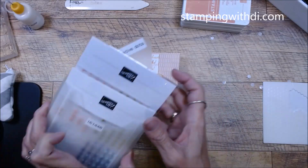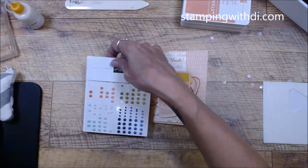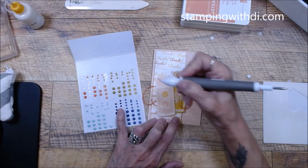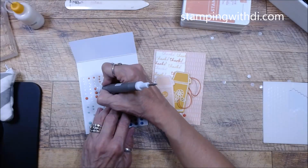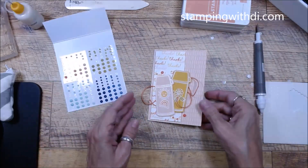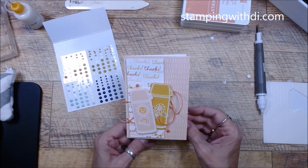Then it also has some embellishments. The embellishments they used are the ombre matte decorative dots, and they used these ones here. So we're going to go 1, 2, and let's grab a big one, 3, and 4, and 5. So there is the catalog version. Isn't that so cute? It is just so cute.